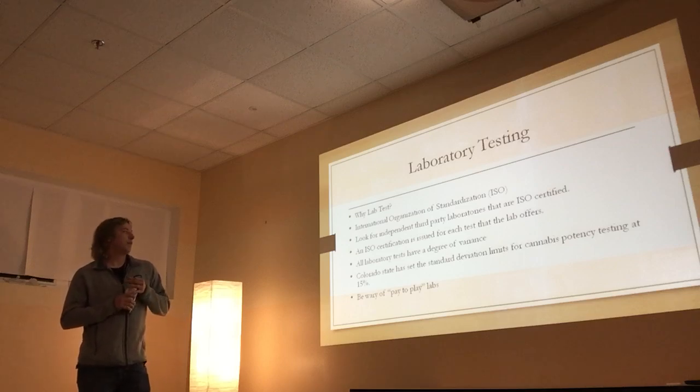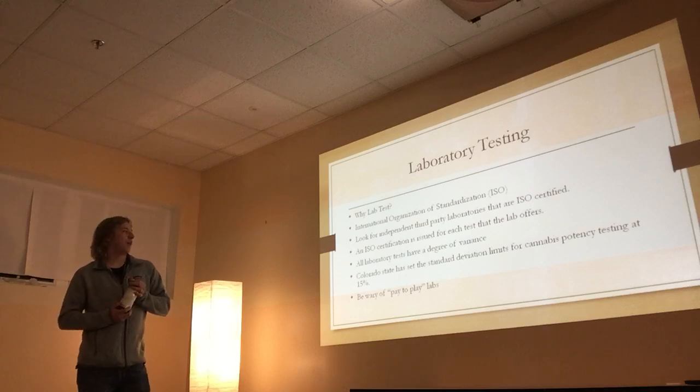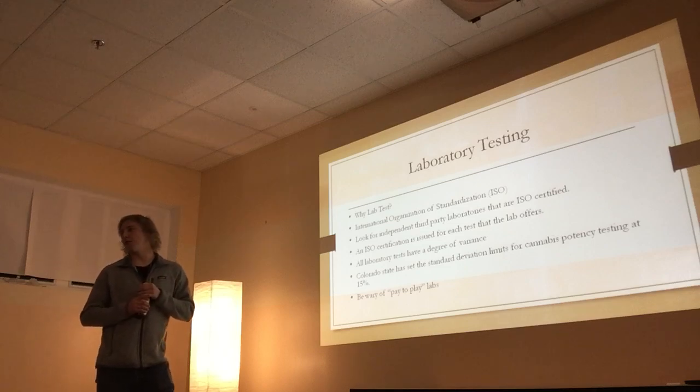So what you want to look for with labs is the ISO certification. It's the International Organization for Standardization. And it's important to note that if your lab says it's ISO certified, it doesn't necessarily mean every test that they offer is ISO certified. You actually need to go through a certification for each test that you offer.